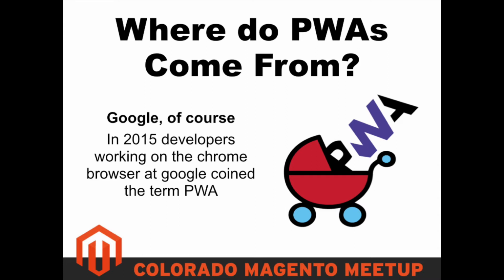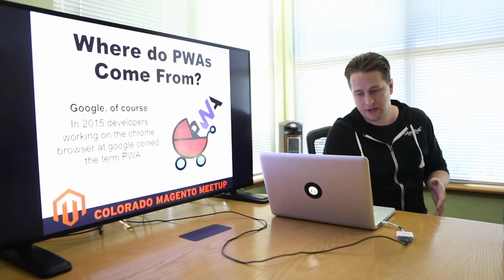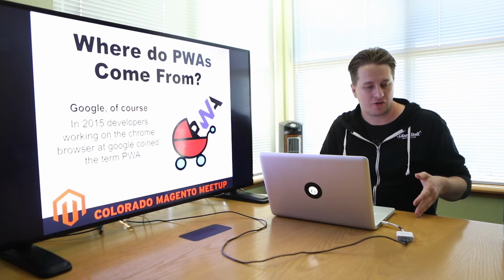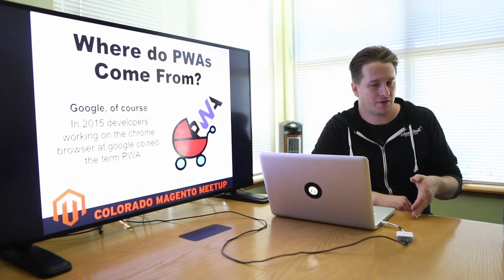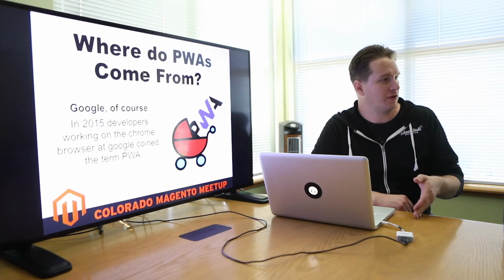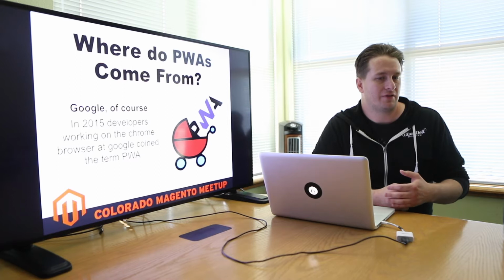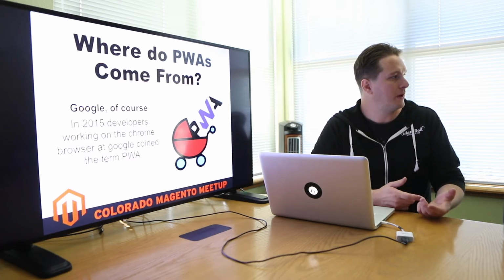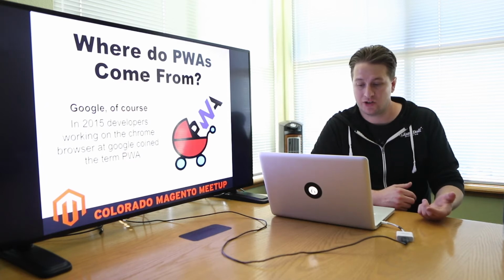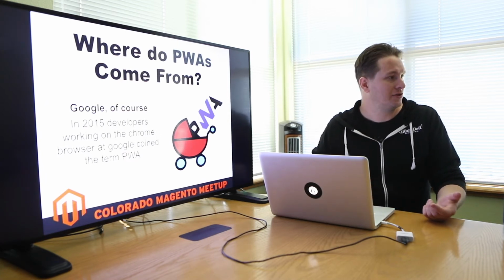Like all things, it comes from Google. Back in 2015, there were developers who were working on the Chrome browser who coined the term PWA, but what they were doing is trying to utilize what currently exists within a browser now to be able to get those functionalities. So instead of installing additional plugins or having additional applications installed on your phone, you can open up your browser and with the existing technology as it exists, be able to utilize these kind of functionalities.